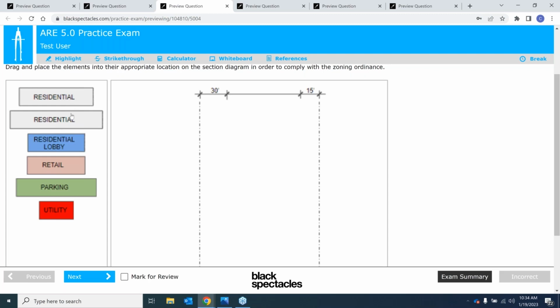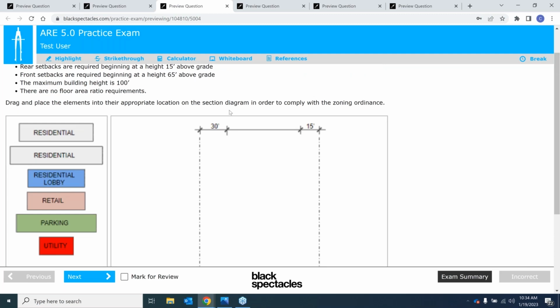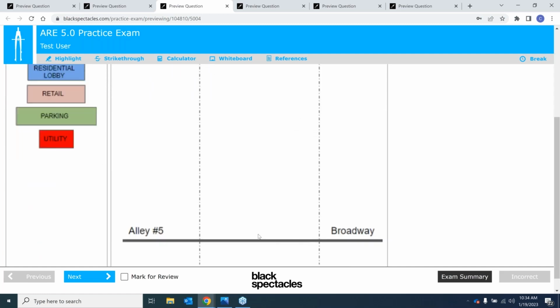So we've got a couple residential blocks. One is longer, one is shorter. We have a residential lobby, retail, parking, and utility. So I think on the actual NCARB exam, we would have a little information that would say each block will be placed at least once, something like that. I happen to know that we are going to be placing the residential lobby and the parking, even though the program and the question doesn't really mention it. Again, I think that will probably be a little more straightforward on the actual exam. But for our purposes, I just wanted to give you guys that extra little piece of information. So what I want to do first is start with the ground floor here.